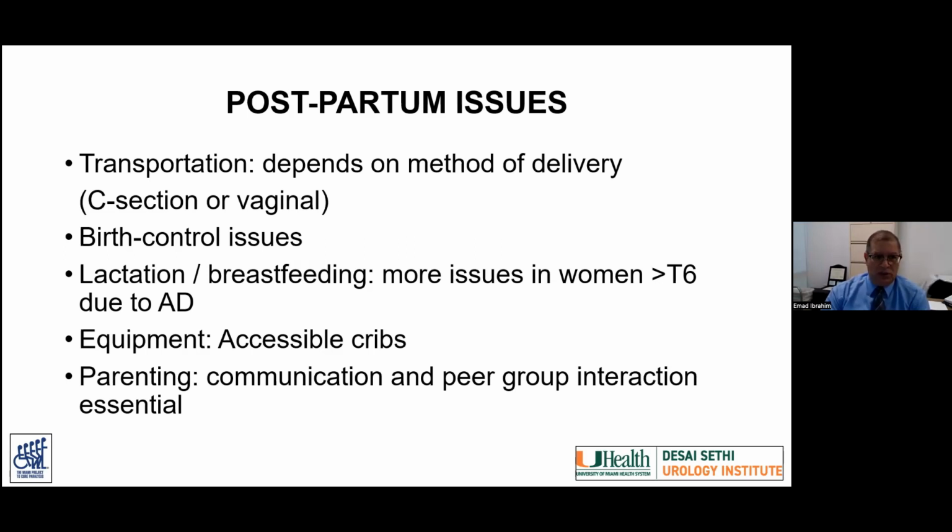Postpartum, there are also issues of transportation, and that depends on the method of delivery. Vaginal delivery would be a lot easier to transfer after. With C-section, it's a little bit of a challenge. Birth control becomes an issue later also because of the risks of thrombosis and DVTs. Lactation and breastfeeding are crucial to consider for women who are T6 or above, because they can trigger autonomic dysreflexia. We need to manage accessible cribs so that the woman will be able to manage her baby with the wheelchair. That's why parenting, communication, and peer group interactions are essential for this group. It's a high-risk pregnancy, and then it's a special group after labor and delivery for taking care of the babies.